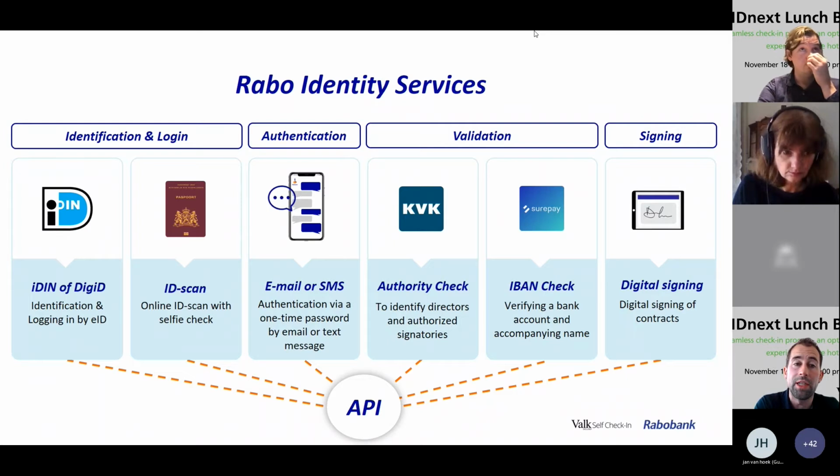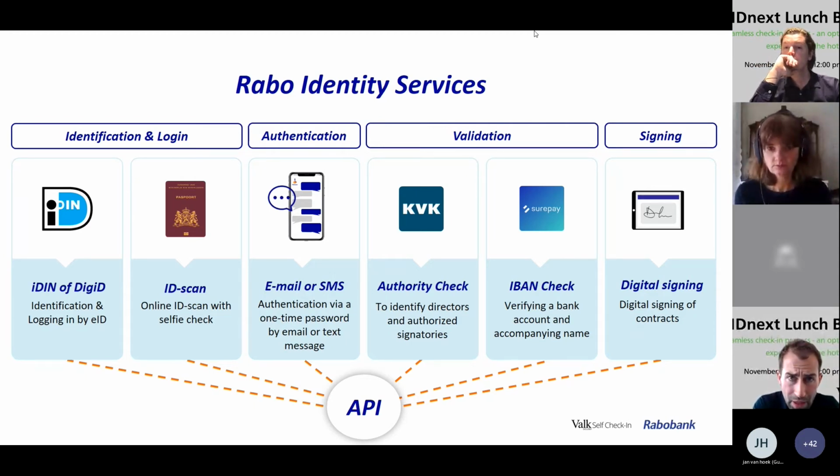Then besides iDIN, we have the ID scan. It's a digital ID scan with an accompanying selfie check for verification. Is the person on the passport actually the one scanning and sending it, which can be used for instance for HR purposes. Authentication via one-time password by email or text message. We have the authority check for business contracts. Is the person who is signing the contract authorized to do that?